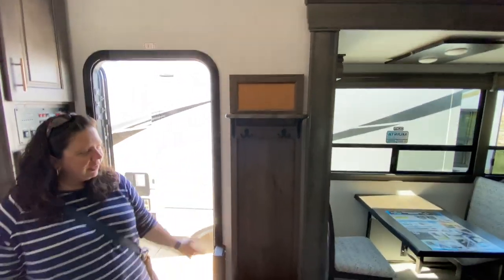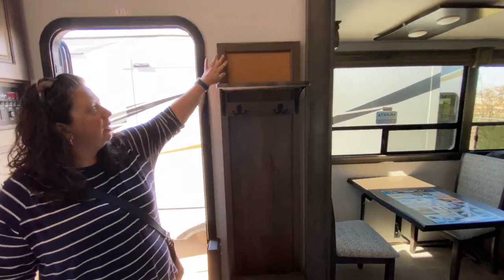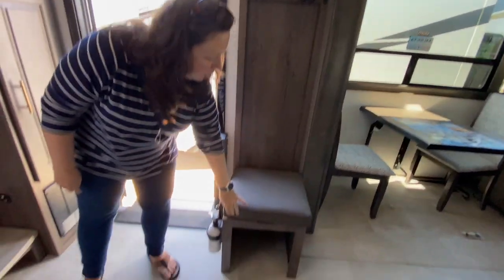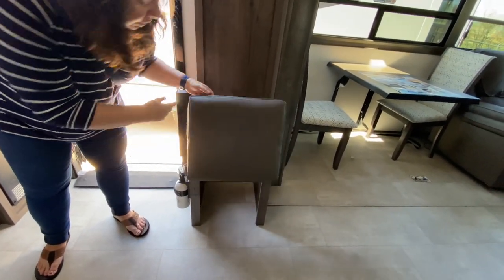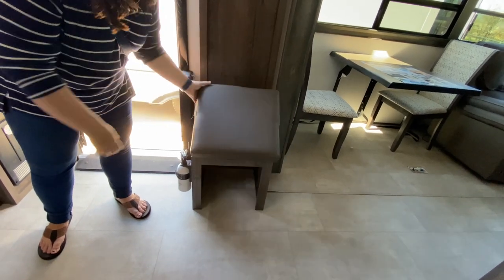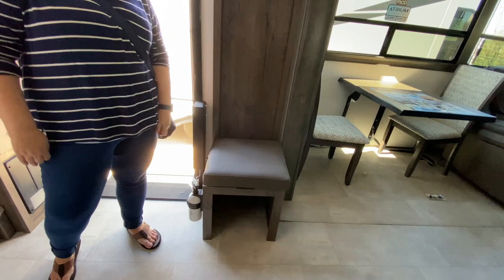Oh, and then let's look at this right here. They got that idea from me. Love this. They're right watching here. My video. We could put like dog leashes and stuff. Like there's a cork board right here. And then this, of course. It folds toward this way. I mean, it's open, but you can put stuff in there. Nice little seat to sit down, put your shoes on, and whatever. Super cool.